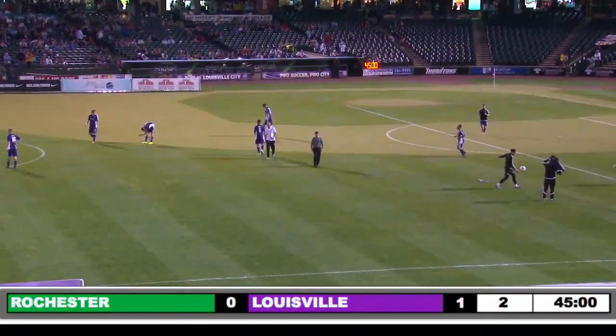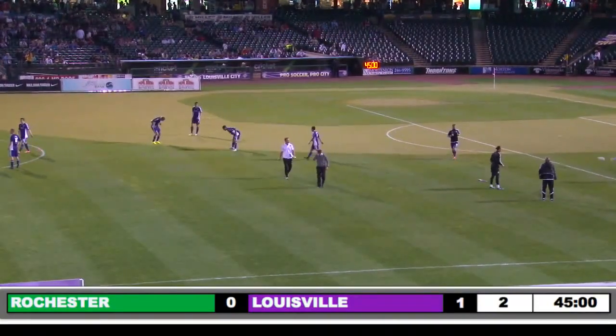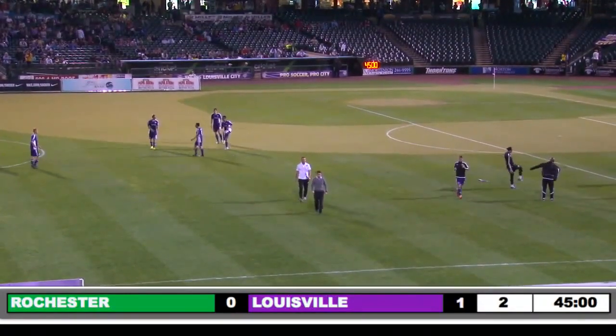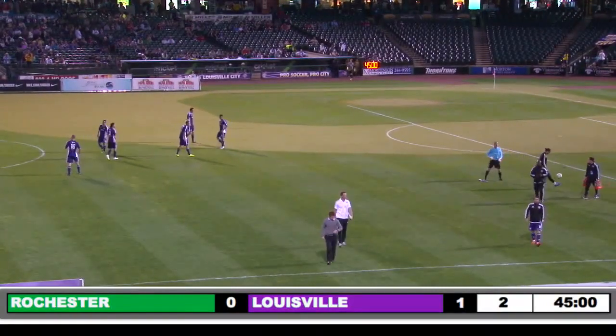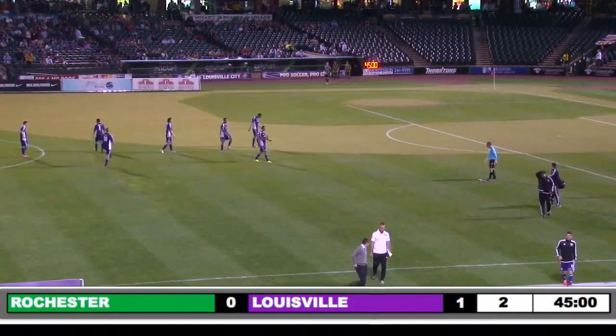And of course, something we hadn't mentioned yet, Louisville City is without Gaia Bend, as he will be out roughly 6 months after a nasty tackle. And Louisville City's done well in his absence, because of the position he plays. He's kind of the holding defensive midfielder. But again, Louisville City doing well in his absence.